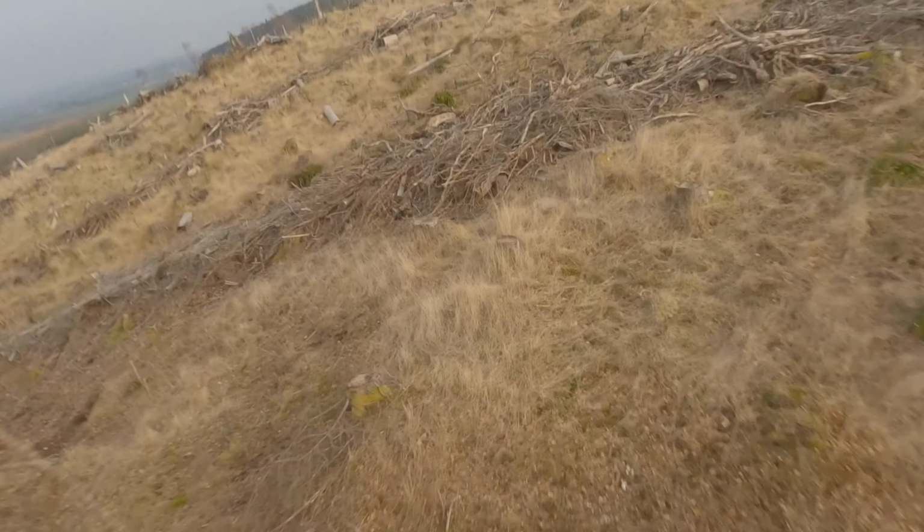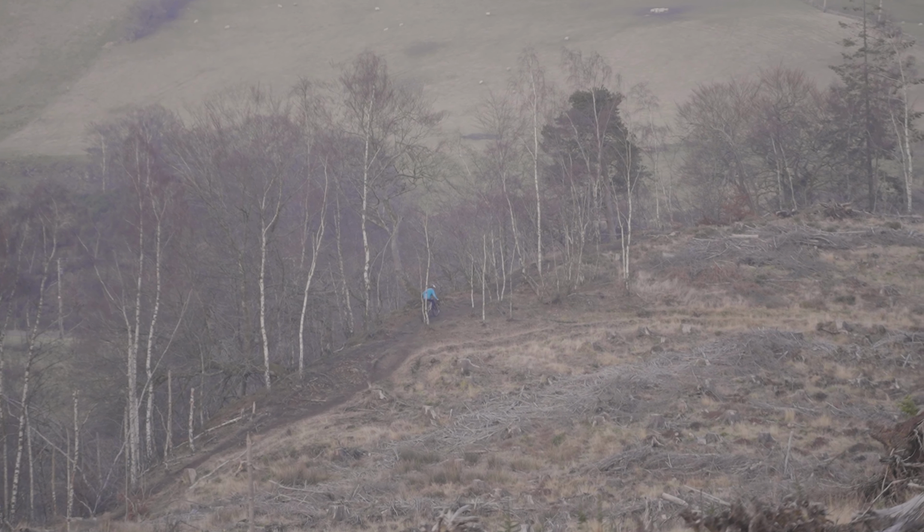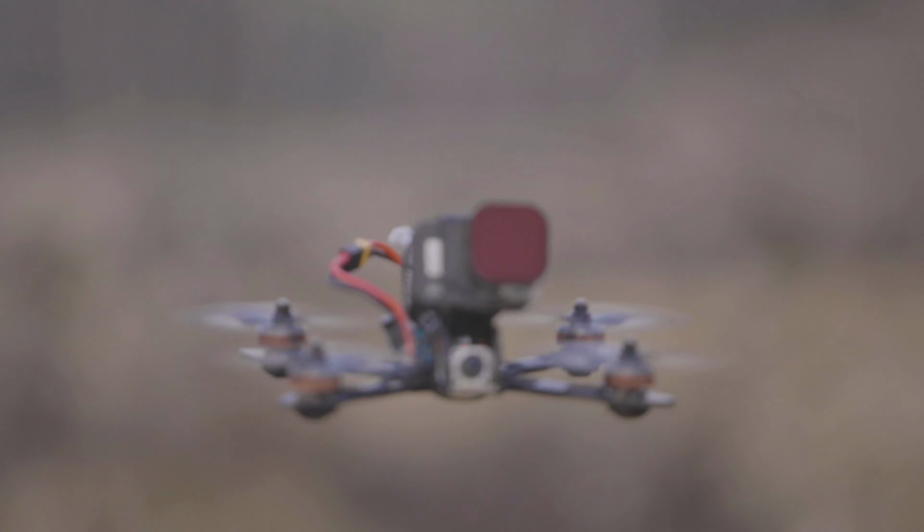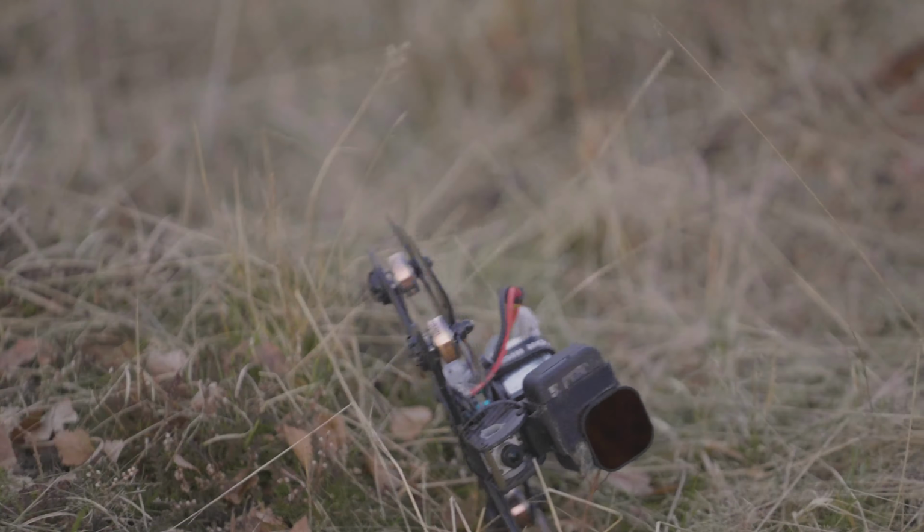Ow. That was a wee tree. We're really testing the range now. He's gonna have some push up to get back. Graceful. And that's how you fly a drone.